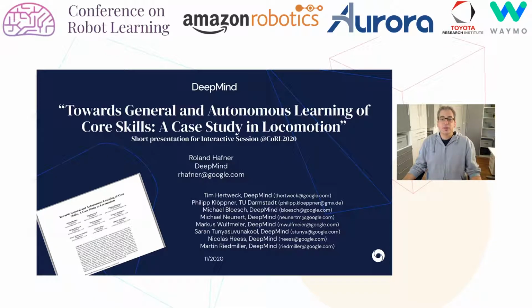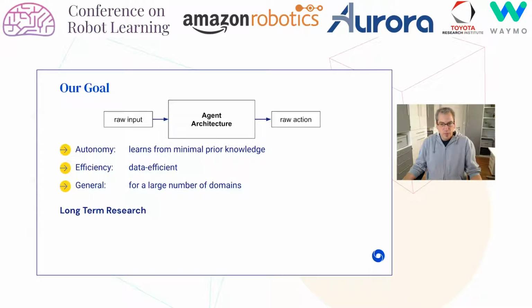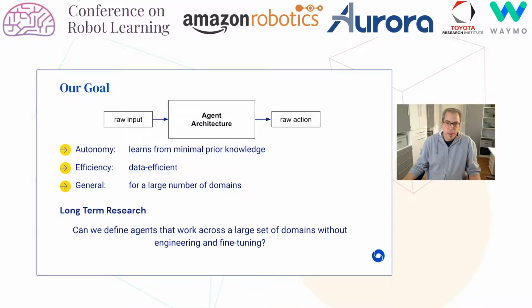This is a presentation of our paper, Towards General and Autonomous Learning of Core Skills: A Case Study in Locomotion. Our long-term research goal is an agent architecture with a high level of autonomy, as it can learn from minimal prior knowledge, working directly on raw input and actions, that is data efficient enough to work on real robots, and general to work out of the box on a large set of tasks and domains.